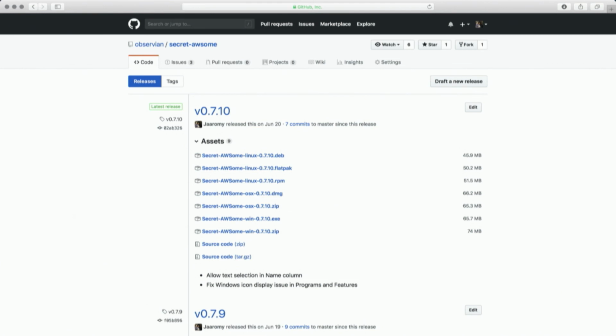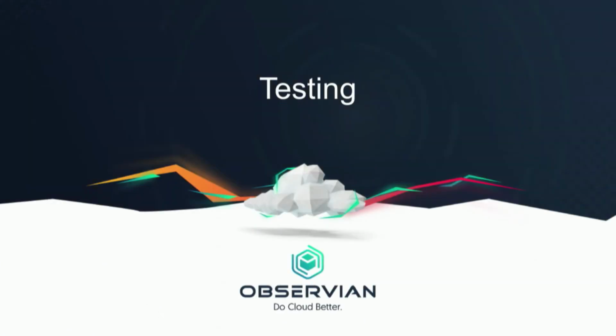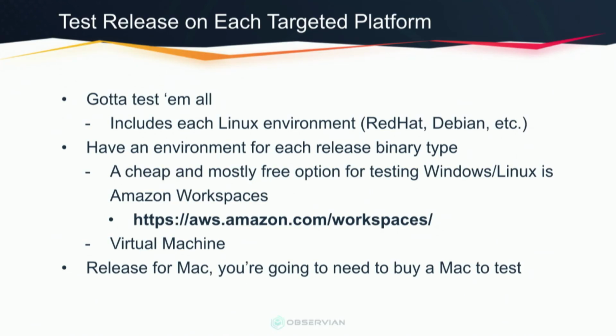Which brings us to the next point, and this is super important, and sometimes you just don't want to have to do it because of course it's going to work. Everything built, everything was fine. But let me tell you now, you gotta test them all. You always gotta test them all.